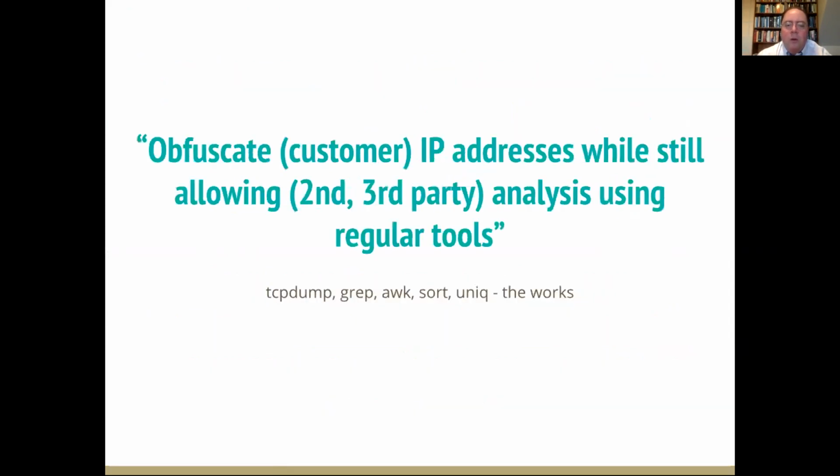So what's the goal? The goal of the story is to obfuscate customer IP addresses while still allowing your own employees and potentially other companies' employees to analyze your traffic for attack data or latencies or malware or whatever, and continue to do this using our favorite regular tools such as tcpdump and grep and awk and sort and uniq, or your huge Hadoop big data processing pipeline that wants to see IP addresses.